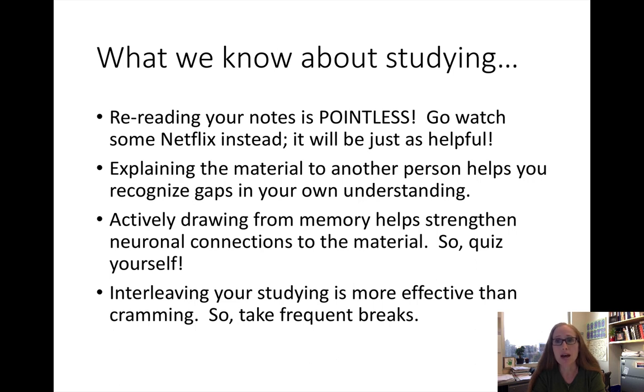Third thing, actively drawing from memory has shown to strengthen your neuronal connections to the material. So that means quizzing yourself. It's called the testing effect. So the more times you can struggle with that difficulty to pull it out of your memory, the better you will be at recalling that information when it's important, when it matters.